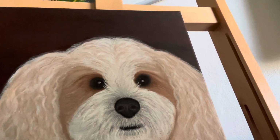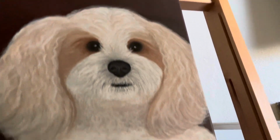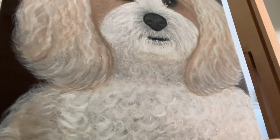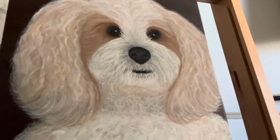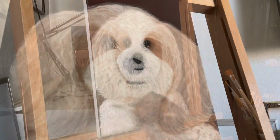I'm not too happy with the nose. I think the nose needs some tweaking. And then I think the fur down here just needs to be softened up a little bit. It's a little too many big brush strokes. So I'm going to try and make smaller brush strokes and make it a little softer. And I might work on the muzzle a little bit more too. But I think I'm about 90% there. So let me get back to it.